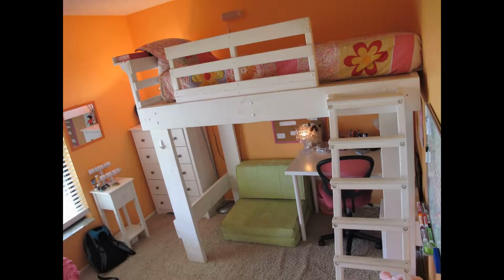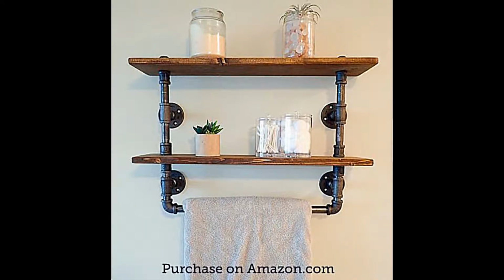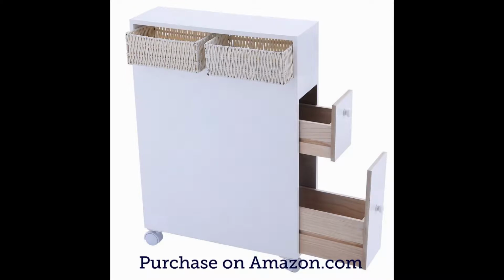Speaking of the kids, one of the things that we did for them when they were younger to give them more floor space to play in was to replace their twin beds with loft beds. This gave them extra floor space underneath to add a chair or a bookshelf or even their desk. If you need more storage space in the bathroom, there's some great options here. Remember vertical. Add shelves on the wall that you could use for storage, or consider the space in between the toilet and the sink to add shelves or drawers there for the storage space that you need.